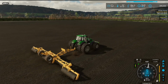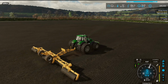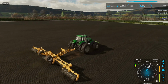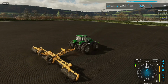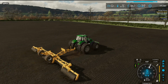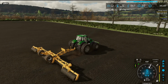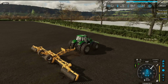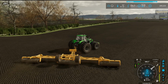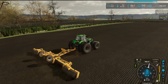Through as best we can. It is 3:30, so not a lot more of the day left. By the time we get to the top here again, we will about have finished.